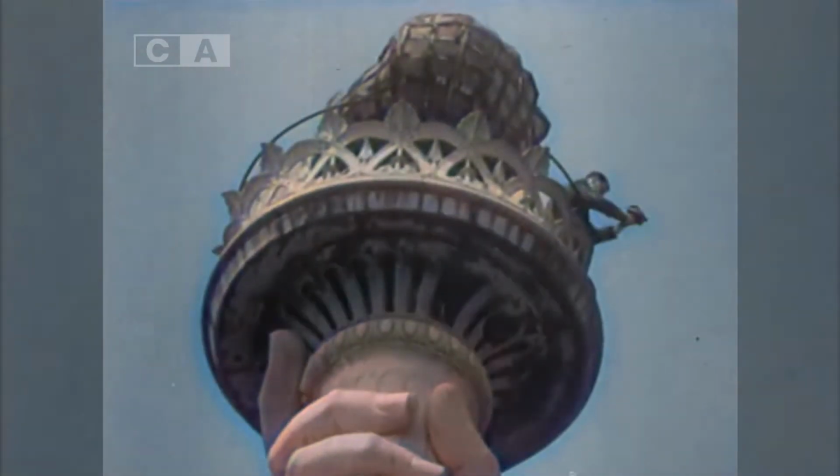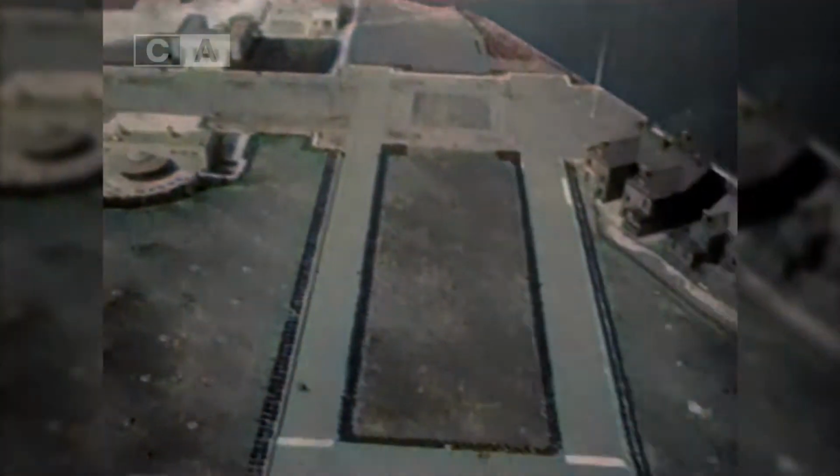A news magazine cameraman from the Torch films the New York City skyline more than half a mile away. 300 feet above the bay, here is a camera eye view of the tiny Bedloe's Island, once an army fort with 70 guns and a garrison of 350 men.